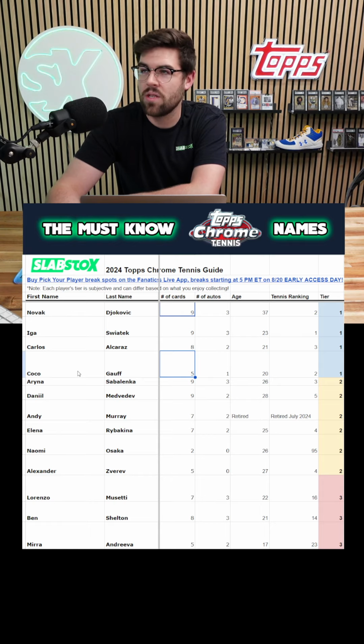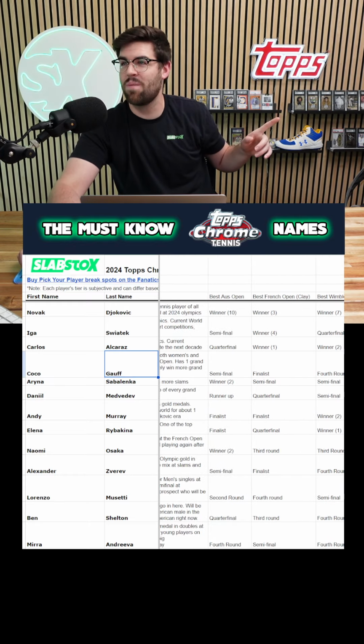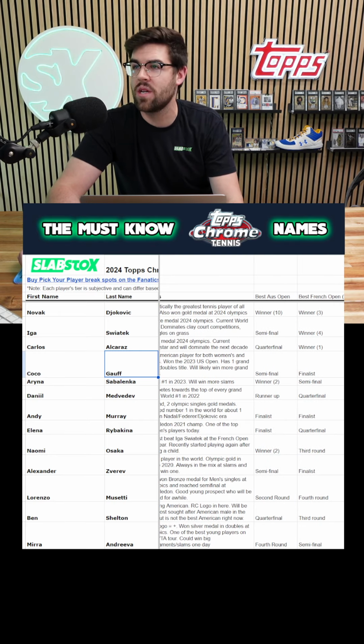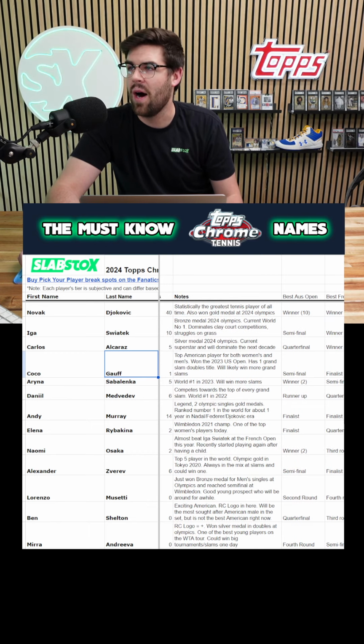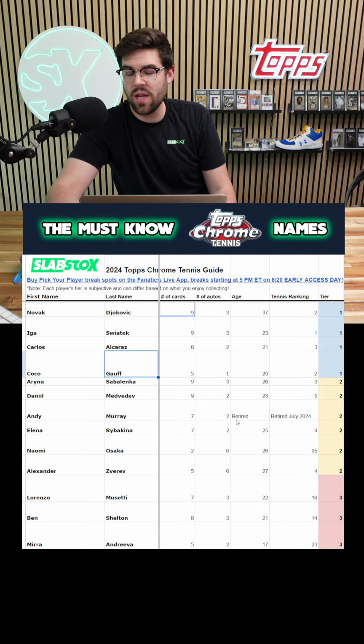She's only 20. Super talented, has got to work on some things, though, to be able to compete at the top of every Grand Slam she plays in, although she was competing towards the top of every Grand Slam she was playing. She made the semifinal, I think, at both the Australian Open and French Open this year, and she made the final at the Australian Open. That had been a few years ago now. But Wimbledon's the only tournament she hasn't made the semis at, so she is a beast.